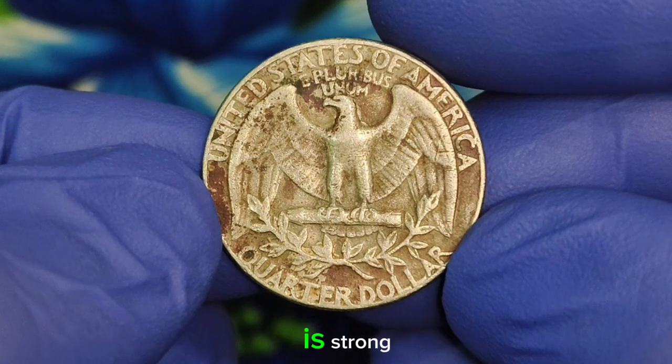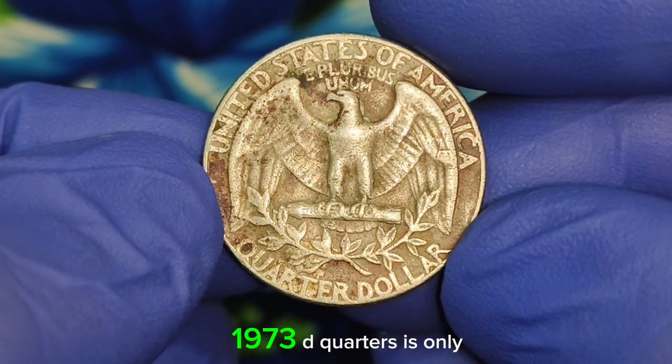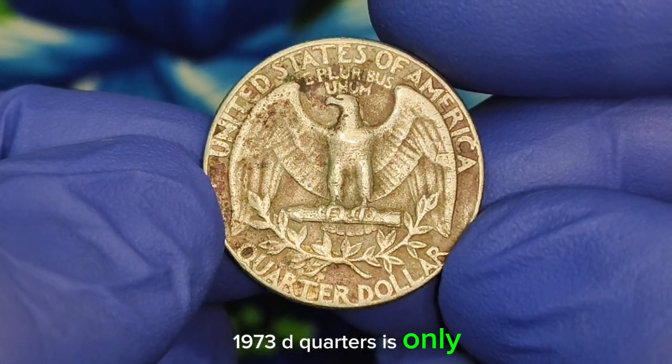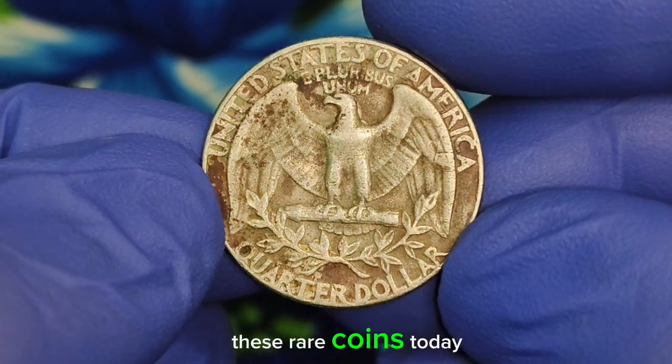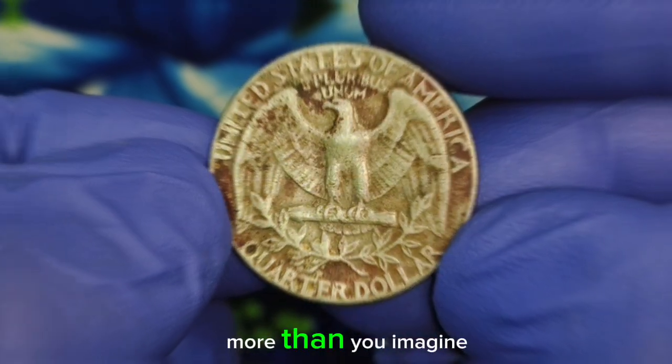The action in the market is strong, and interest in these unique 1973 D quarters is only growing. Don't miss the chance to add or identify one of these rare coins today. It could be worth far more than you imagine.